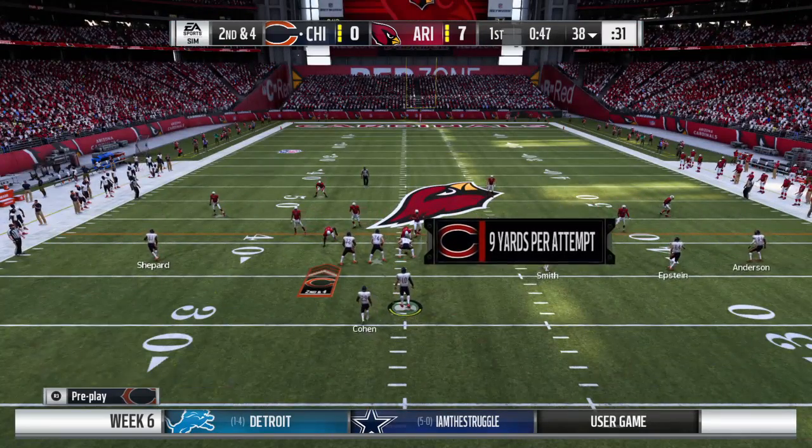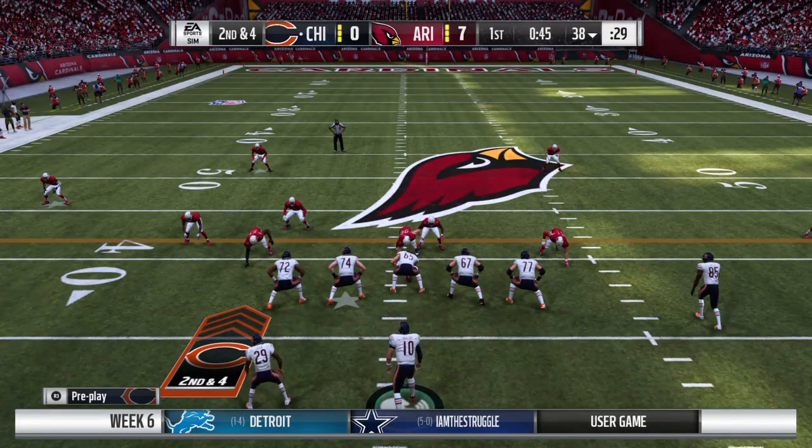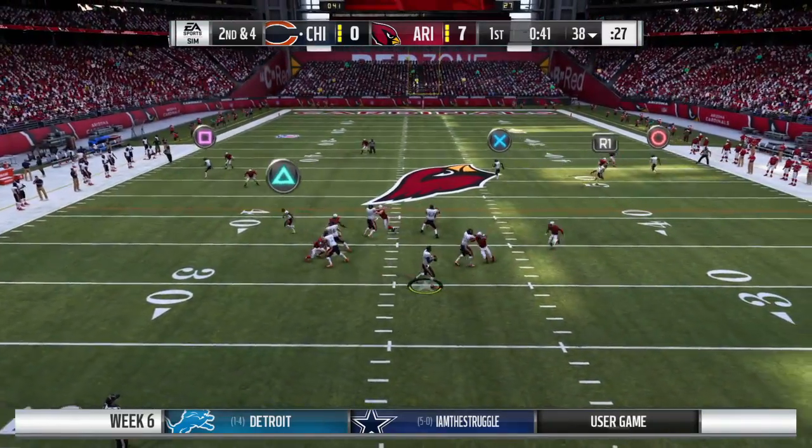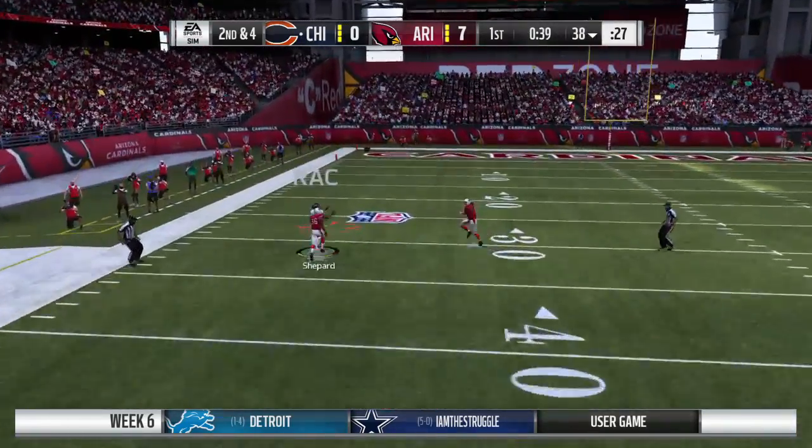Well, it's time for them to be good teammates right here, and what I mean by that is possess the ball for a little while, get at least 2 first downs, give their defense a chance to settle down a little bit after they give up the touchdown.